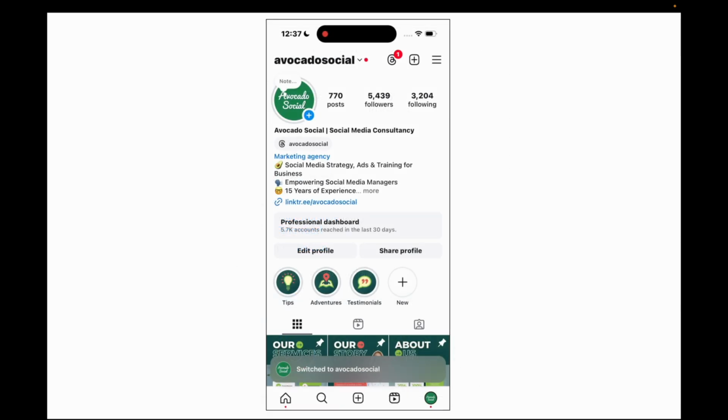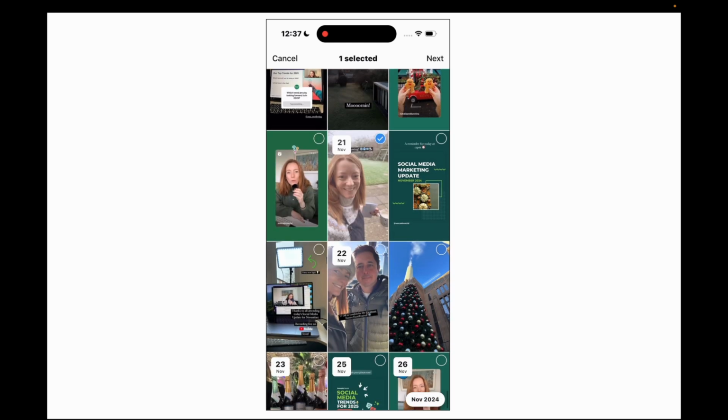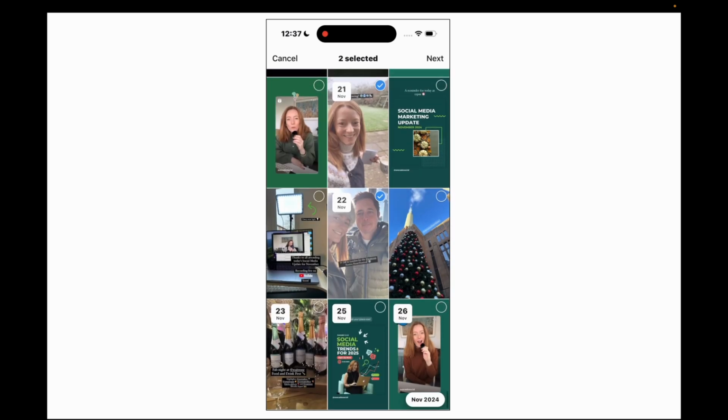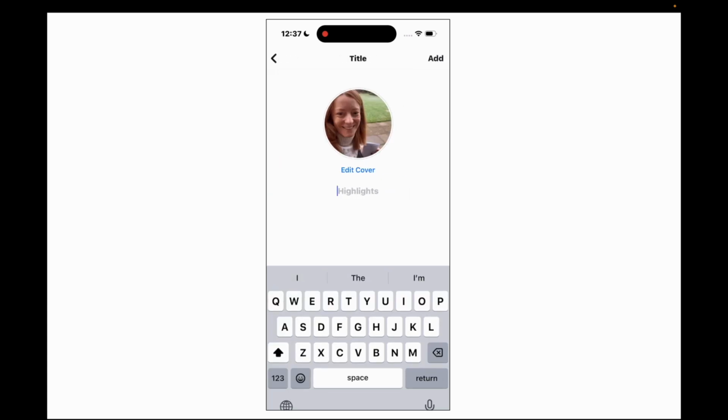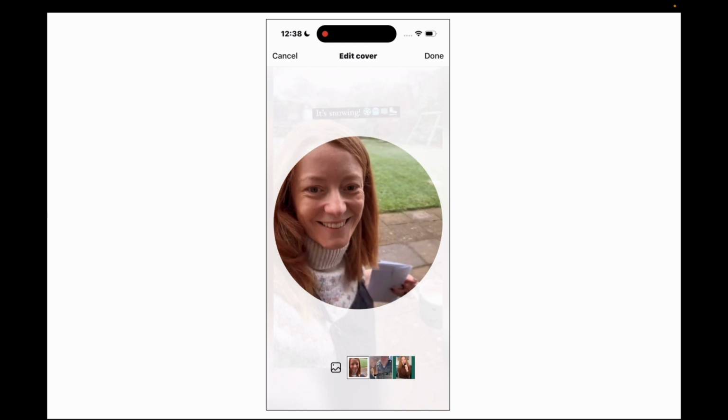To create story highlights, just look for the new plus button in the story highlights area, or you can press plus, add a story highlight on the create post button on your profile. This will open up all of the stories which you've previously posted, and you can select which ones should be added to your story highlight. At this point, you can give that highlight a cover and a title.